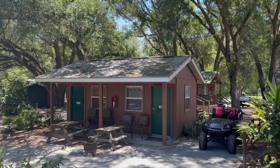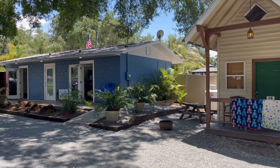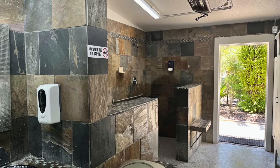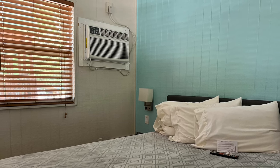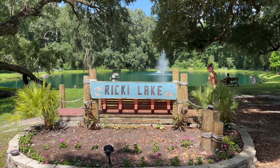When we made our reservation, we thought we might bring our dog Patty along with us. The standard cabins are located directly across from the well-maintained shared bathrooms and showers, and the pool is just out the door on the other side. Our cabin, named Princess Di, also comes equipped with an AC and a small microwave and fridge. We immediately drop our bags and head to the pool for drinks at the tiki bar. Then it's time to explore.